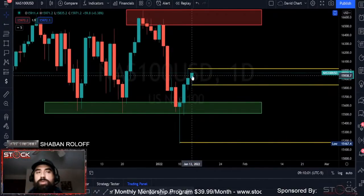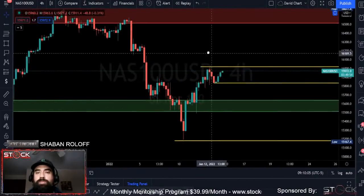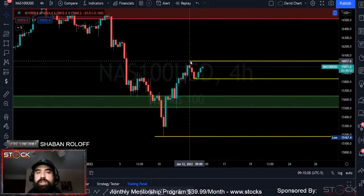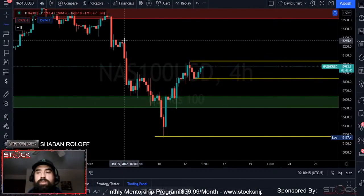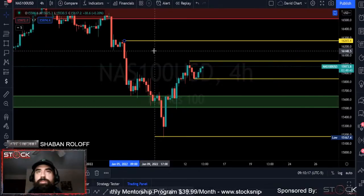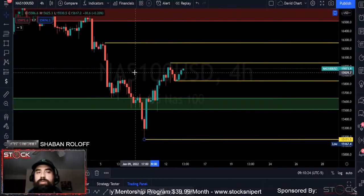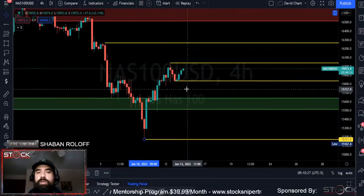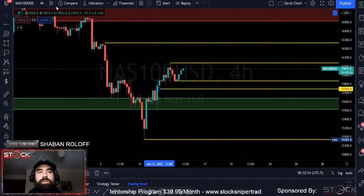Now we're working in the zone currently, so we drop down to the 4 hour. Support, resistance. Now we're looking at a continuation. If it's going to continue, we have a nice area right here. You can see, guys, just follow along if you can. If we're going to drop, we have nice support forming right here. So let's watch and see now.